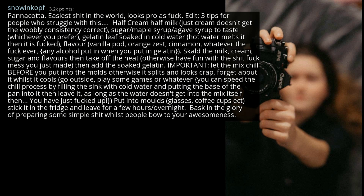Half cream, half milk. Just cream doesn't get the wobbly consistency correct. Sugar, maple syrup, agave syrup to taste, whichever you prefer. Gelatin leaf soaked in cold water. Hot water melts it, then it is fucked. Flavor: vanilla pod, orange zest, cinnamon, whatever the fuck ever. Any alcohol, put in when you put in the gelatin.